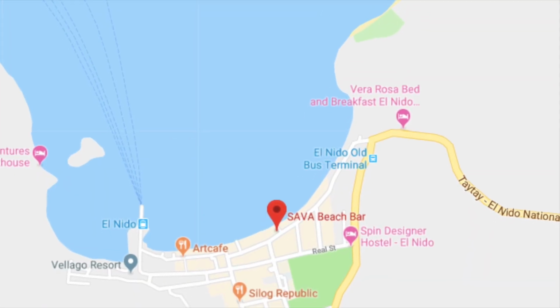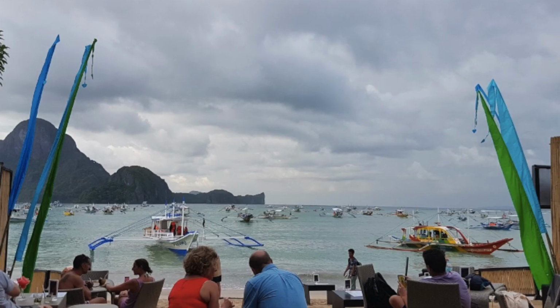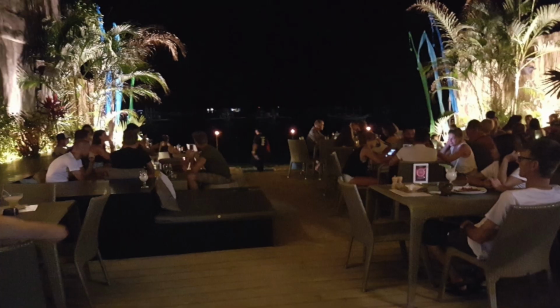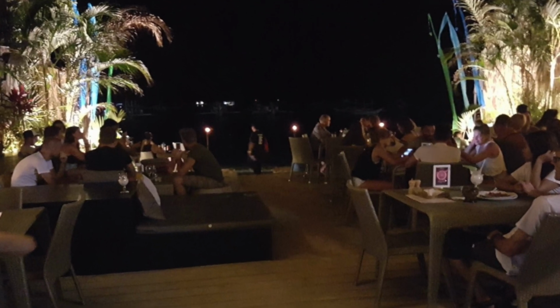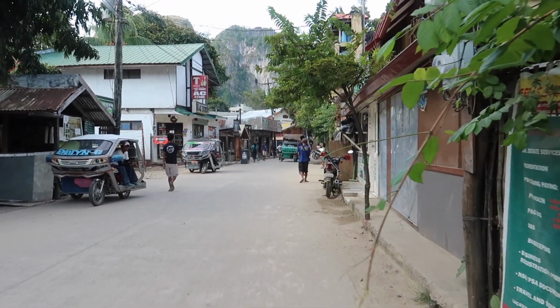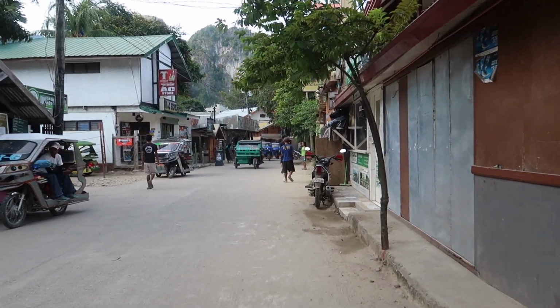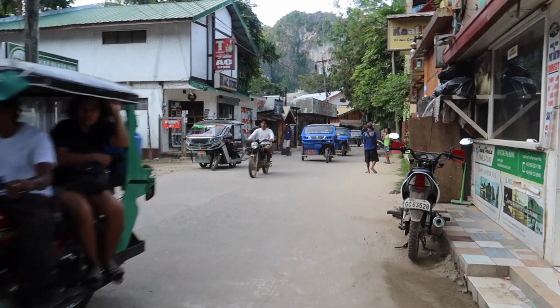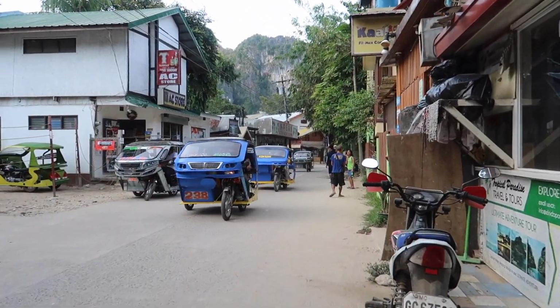After making some videos for a new online course that I'm creating, I then returned to El Nido and hung out at Sava Beach Bar for a drink. There are a lot of Westerners from Australia and other places that come here. You can sit back and watch the stars or try to engage in conversation. Other lively bars include Puka Bar and Coco Bar. These are open until around 12 p.m.